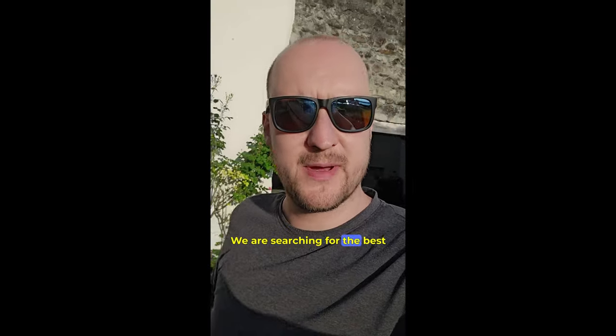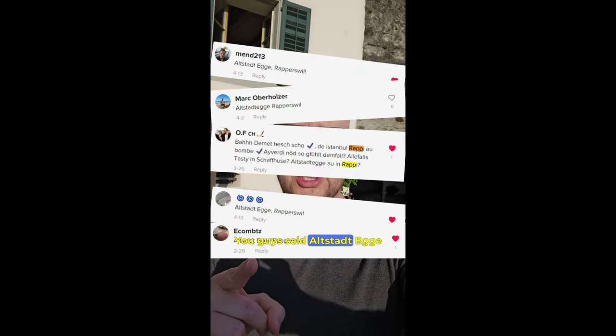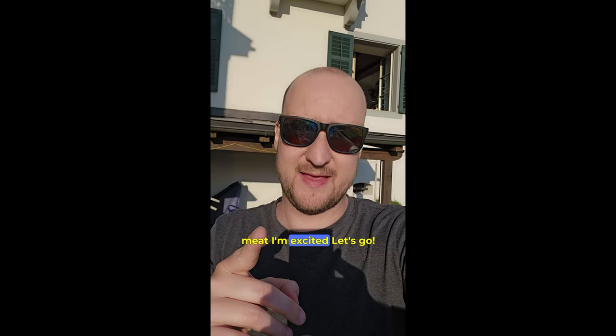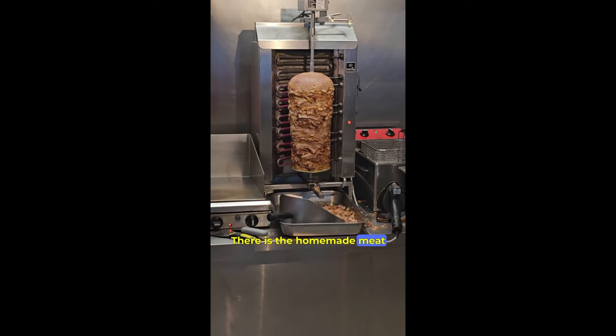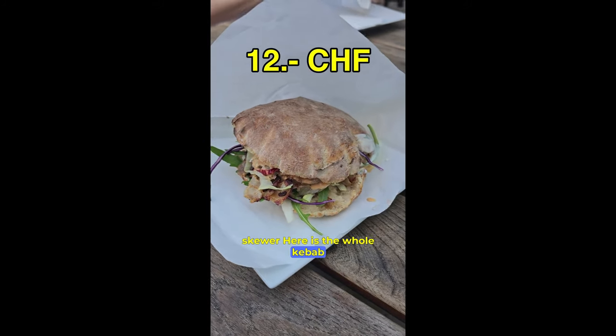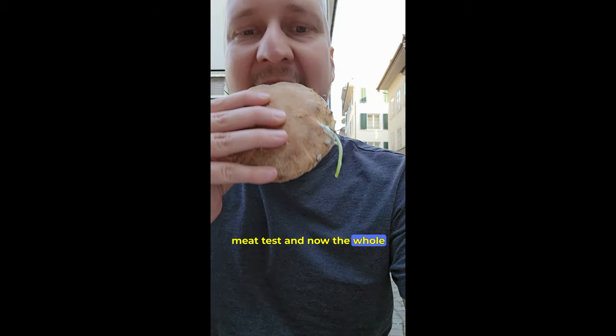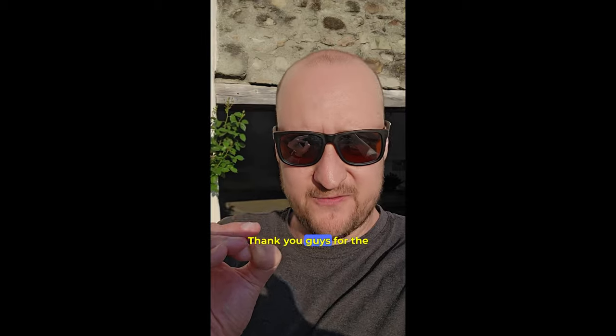We are searching for the best kebab in Switzerland. You guys said Altstadtecke Rapperswil. And you guys say he makes his own bread and own meat. I'm excited. Let's go. There is the homemade meat skewer. Here is the whole kebab, bread test, meat test, and now the whole thing. Altstadtecke in Rapperswil. Thank you guys for the recommendation.